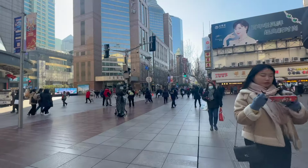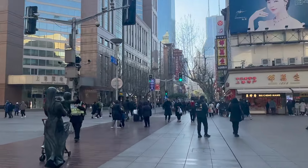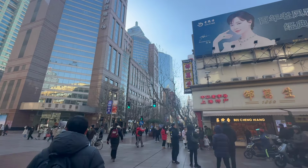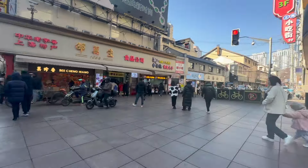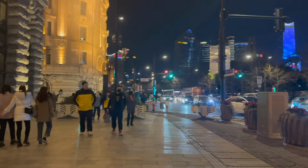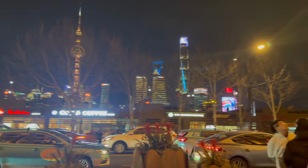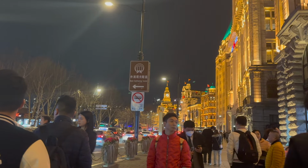That's why East Nanjing doesn't look like ancient China. It has a really European feel. And then if you go all the way to the Bund, it's really beautiful because across the river you see these really big industrial buildings with lights. And then if you were on the opposite side, looking towards East Nanjing Road, you would see European style buildings.